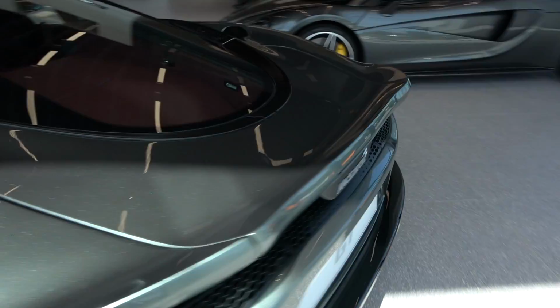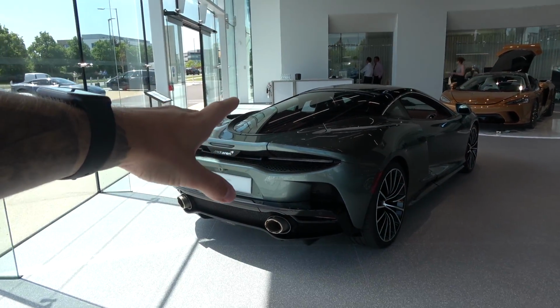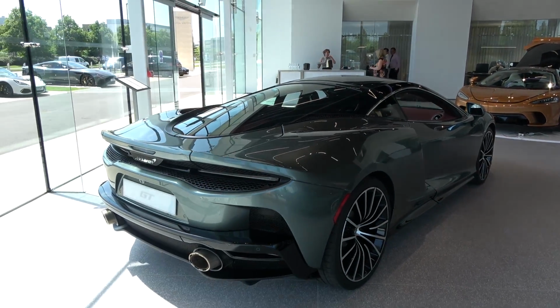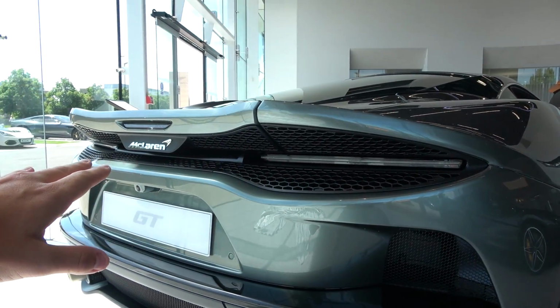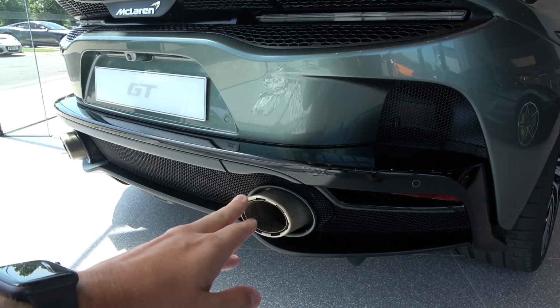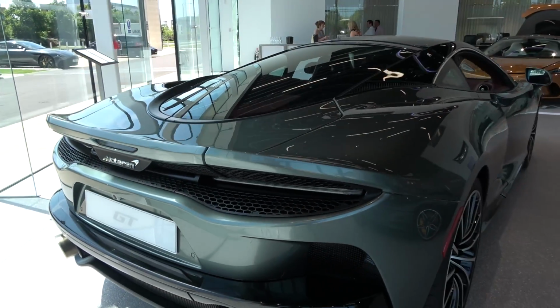Now working my way round to the back of the car, this is where we got teased before this car was launched. We got an angle of this car on the road looking a little bit like this, and my first impression was actually this grille back here where the tail lights sit is very Lamborghini. It reminds me of the Huracan, but then obviously with the exhaust exits down here, it kind of takes everything away from what we know as the Lamborghini Huracan.